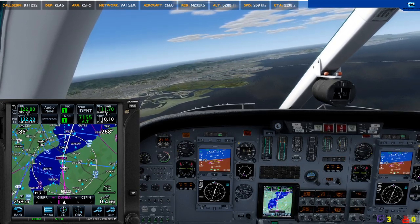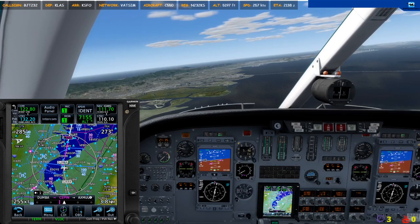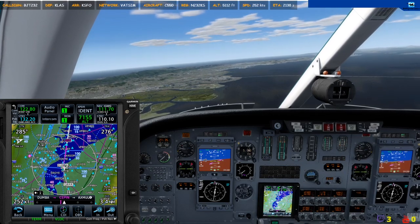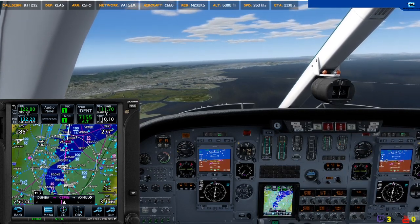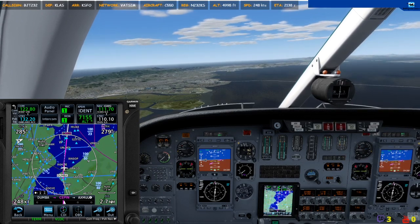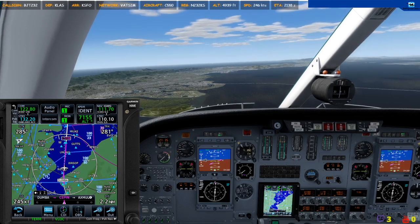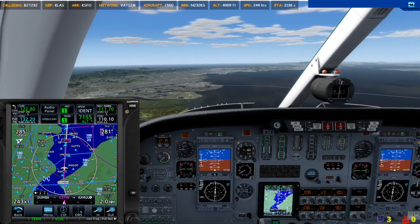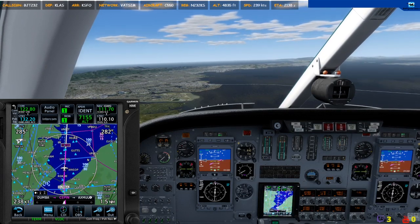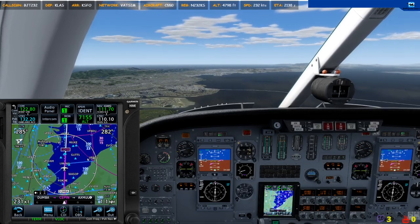We should be about 1,800 feet at the San Miguel Bridge. San Francisco traffic, Bay Jet 232 is over Dumba intersection for visual 28 right. Any traffic in San Francisco, please advise. Alright, we're bringing down the speed, continue the descent, flaps to one. Two ten on the speed.